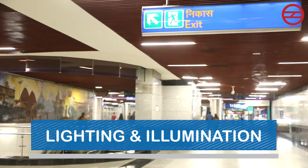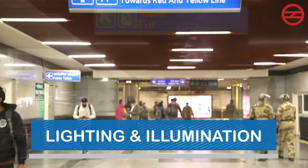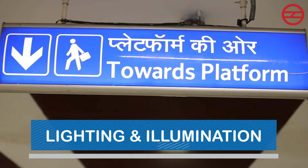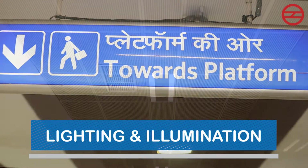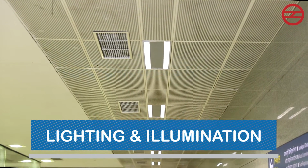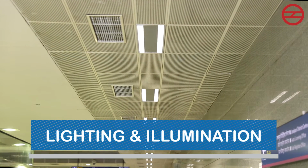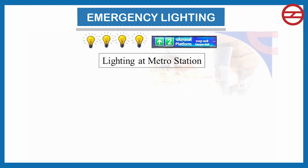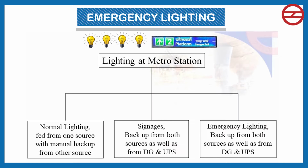Most of the passenger guidance and information signage are illuminated and provided with uninterrupted power supply. All the newly constructed DMRC stations are being provided with energy-efficient LED lighting, whereas in existing old stations, conventional lighting is also being replaced by LED lighting in a phased manner. In addition to normal lighting, signage and emergency lighting is also provided at stations to prevent blackout situations. Emergency lighting and signage are provided backup from DG and UPS in addition to normal supply.